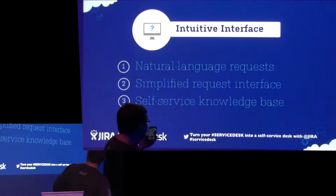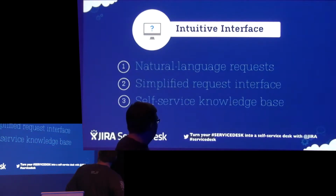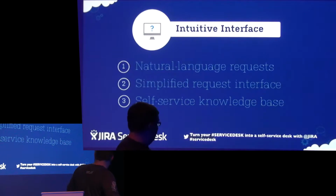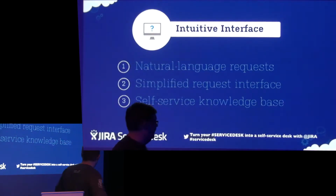So, just to summarize with the interface, you can put your business process in language that makes sense to your customer. You have a simplified request interface, and you have a self-service knowledge base built on top of Confluence.